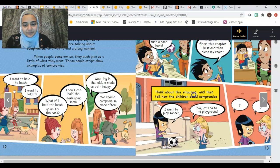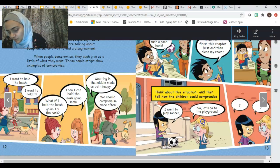Think about this situation and then tell how the children could compromise. I want to play soccer. No, let's go to the playground.